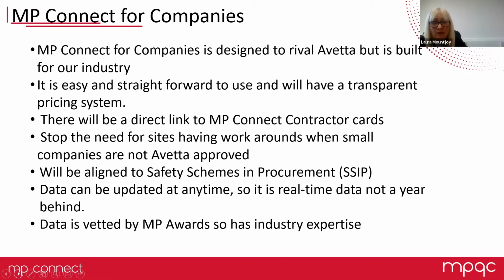If any of you have had anything to do with a vetter or some of the big corporations, you know that SSIP set out pre-qualification questions, and they vet companies. So we will be vetting it in line with the SSIP requirements. So currently in talks to join SSIP.